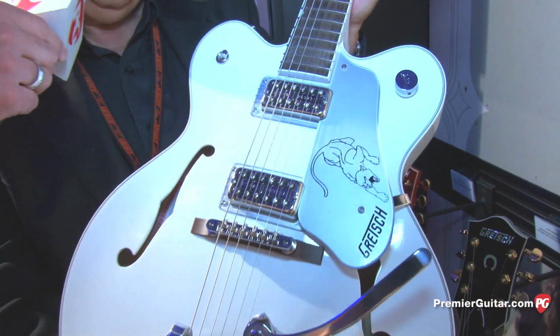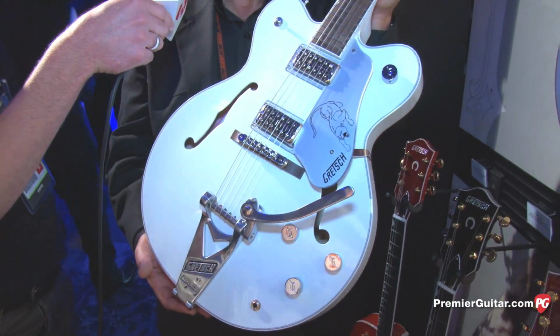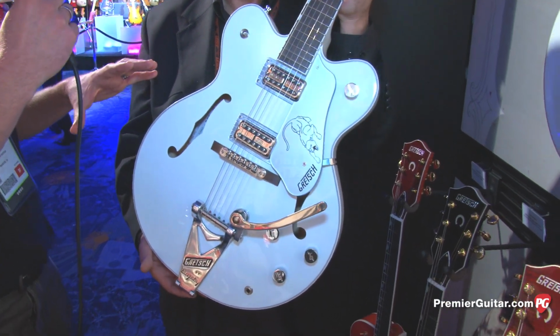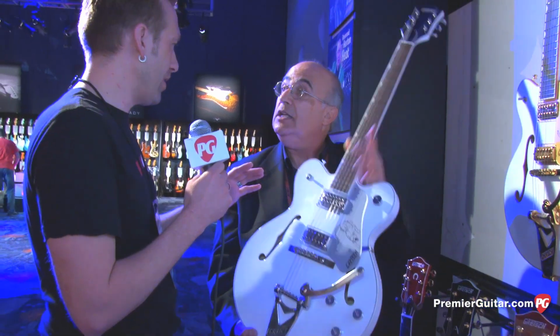And again, it's a lot less pretentious, if you will, and this is for that kind of player and that kind of guy. Is the price a little lower on this one too? In fact, it is a little bit lower. So the pickups, are they the Filtertron style? They're not TV Jones, they're your modern take on the Filtertron?